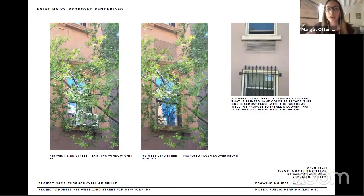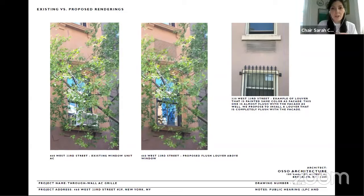Yes, so because the bedroom is lofted up on a mezzanine and it's far back in the apartment, the window unit, which is down closer to the floor, by the nature of being a window unit, the cool air does not actually reach back and up to the bedroom level. And so it's not a sufficient cooling for the bedroom area. Okay, all right. I'm not seeing any other questions.